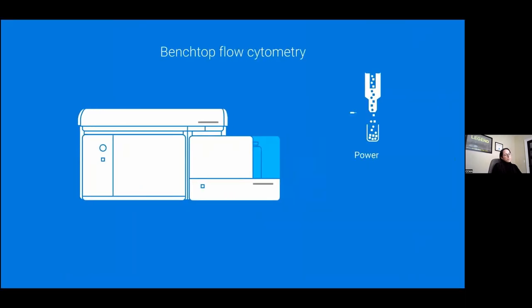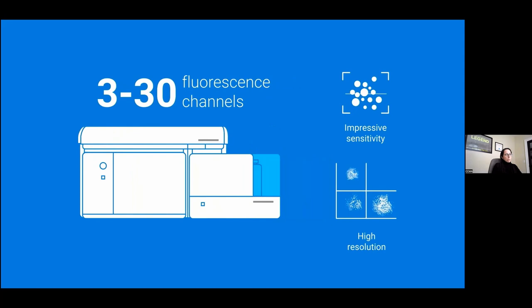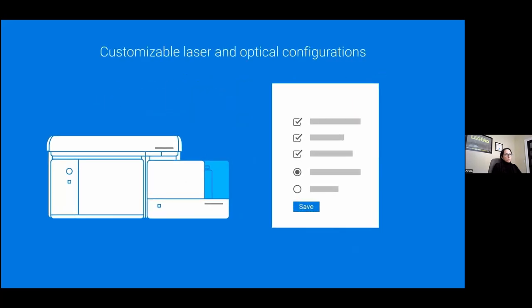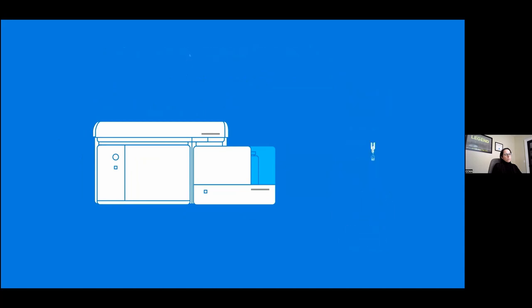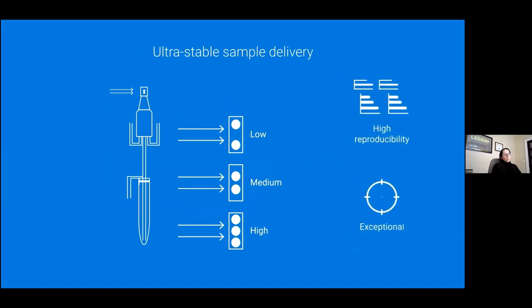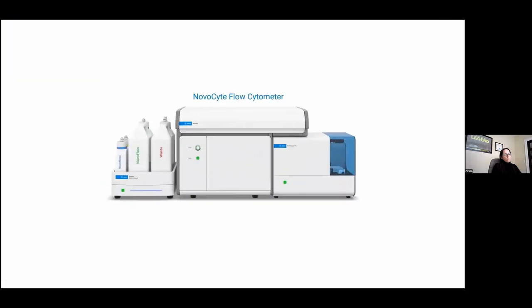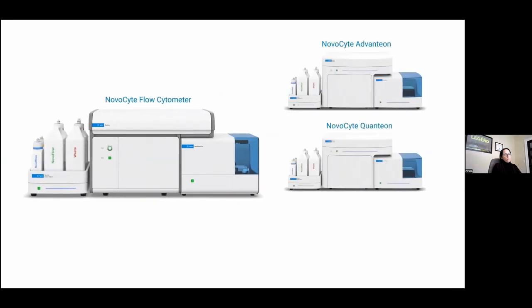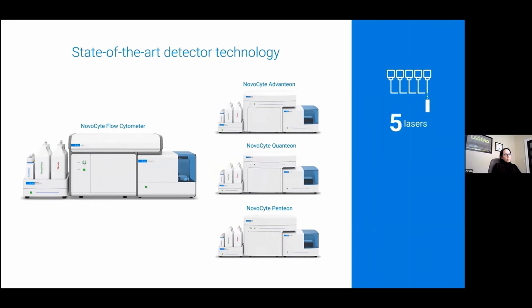The Agilent NovoCyte is a powerful yet affordable benchtop flow cytometer, capable of detecting anywhere from 3 to 30 fluorescence channels with impressive sensitivity and resolution. Its customizable laser and optical configurations offer a high degree of flexibility while providing complex cell analysis capabilities. And the superior fluidics of NovoCyte provide ultra-stable sample delivery with high reproducibility and exceptional precision. For high performance at great value. For more advanced applications, Agilent offers the NovoCyte Advanteon, NovoCyte Quanteon, and the NovoCyte Penteon flow cytometers, utilizing anywhere from 1 to 5 lasers and up to 30 fluorescence channels with state-of-the-art detector technology.